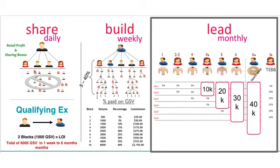So finally, I hope that this makes sense. I hope that this slide now makes a little bit more sense as you read through it and as you progress through. It's really important to mention that you can really determine and choose where you want to fit within the Nu Skin compensation plan.